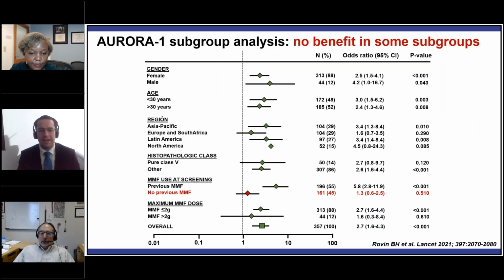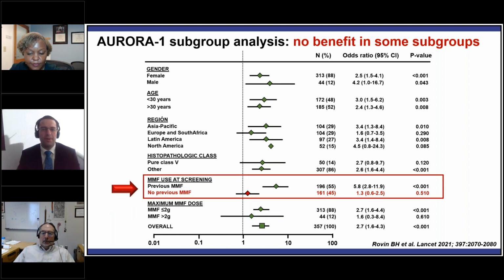Well, the thing is that we still need to learn better for these treatments which is the best population to use them. And here I show you a subgroup analysis from the Aurora 1 trial, the voclosporin phase 3 trial. And you can see that in patients without previous mycophenolate treatment, there was no added benefit of adding voclosporin against only treating with mycophenolate and glucocorticoids. So there is a subgroup of patients that may benefit from this treatment.